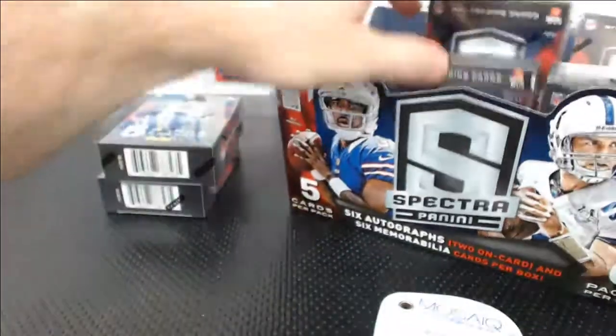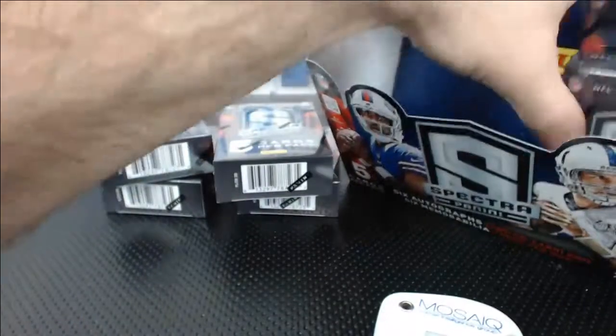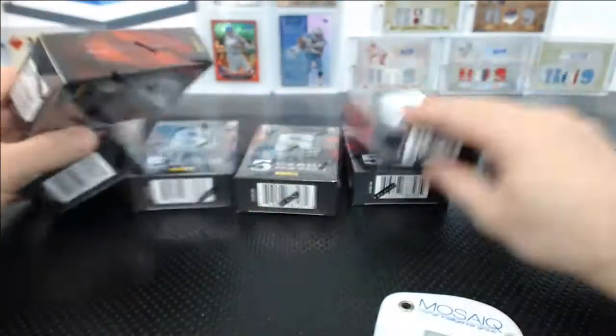Last box of the break. You guys want to fill the other 4 boxes? We can do it tonight. So many hits.